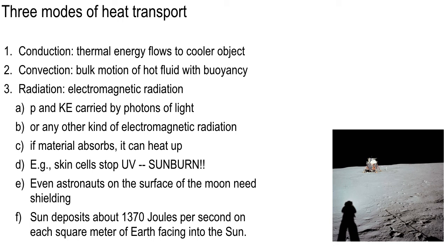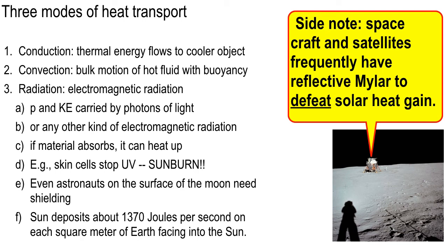All right. So that means that spacecraft and satellites have to defeat that. And a lot of times they do it by coating themselves in a reflective coating. Sometimes they use white paint. And sometimes they use reflective mylar to reflect. It just bounces it back off. I mean, it doesn't bounce 100%, but it bounces a lot off.